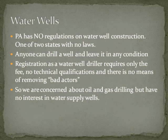So although we're very concerned about oil and gas drilling and are interested in its contamination of water supplies, a far greater problem at this point is actually water supply wells that are not done with any proper construction. So it just brings up another problem that we need to address before you can even look at the problem of the interaction of well drilling and gas drilling.